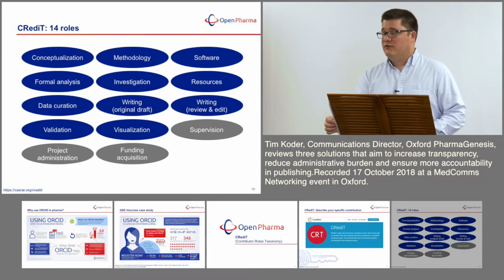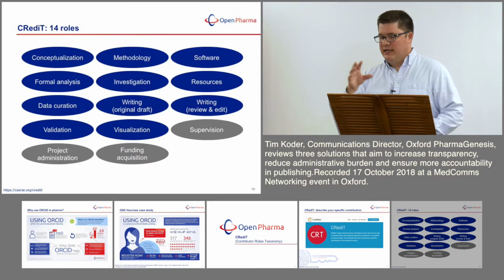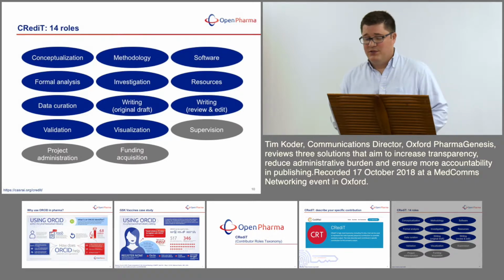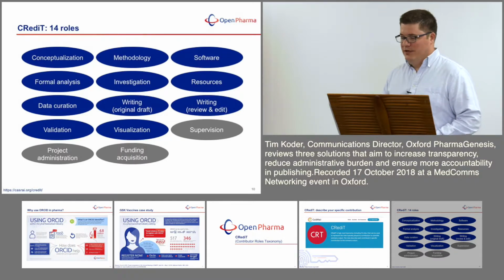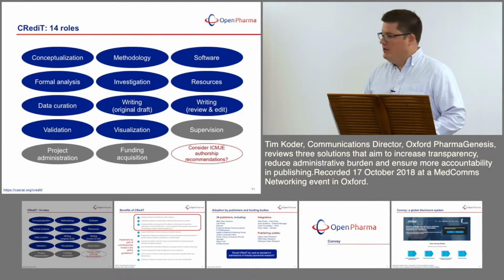So just to clarify, it's not just for authors, it's for people who have contributed who don't count as authors. So some roles, such as supervision and funding acquisition, are inconsistent with the ICMJE recommendations for authorship. So their use needs to be clearly understood.